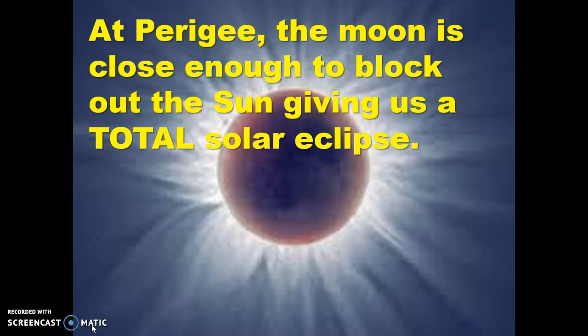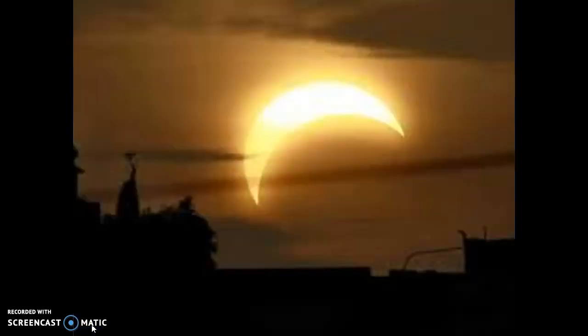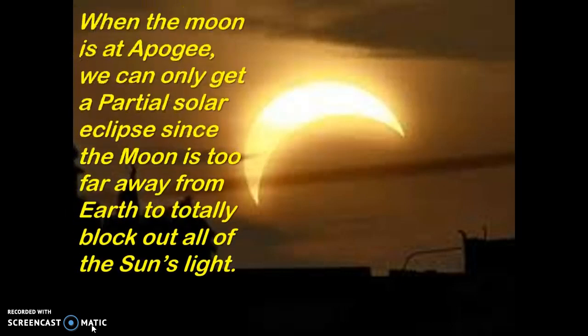When the moon is at apogee, it's too far away from us, and the umbra does not hit Earth, so we get an annular or a ring eclipse. We don't get the whole thing. So you don't get a partial eclipse, like you see in the picture in the background, or an annular or ring eclipse if it's perfectly lined up. You can still see the sun around, like a ring around the entire sun.